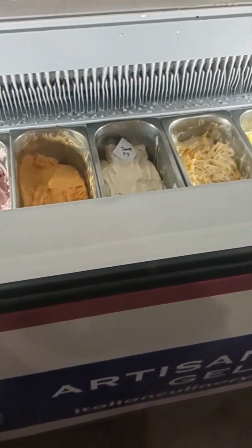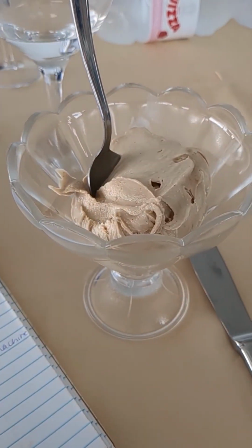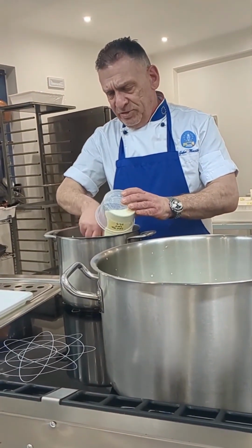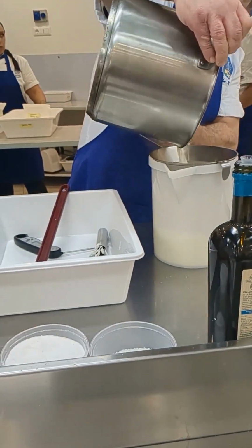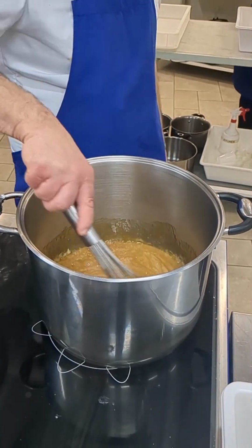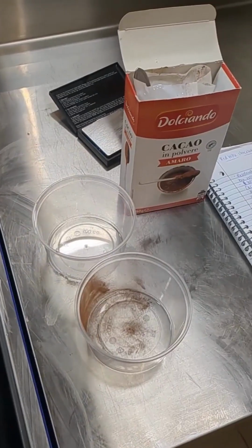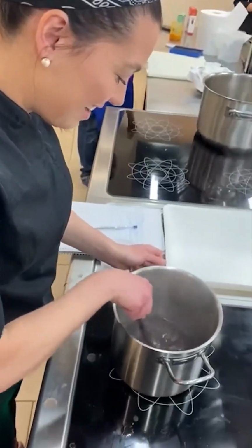Welcome back to day 31 and 32 of culinary school in Italy. Today we're continuing gelato week by learning how to make our own master recipe. If you didn't know, gelato is a lot of math because you have to balance all of the ingredients and make sure that your fats, sugars, lean milk solids, and all the other ingredients align.